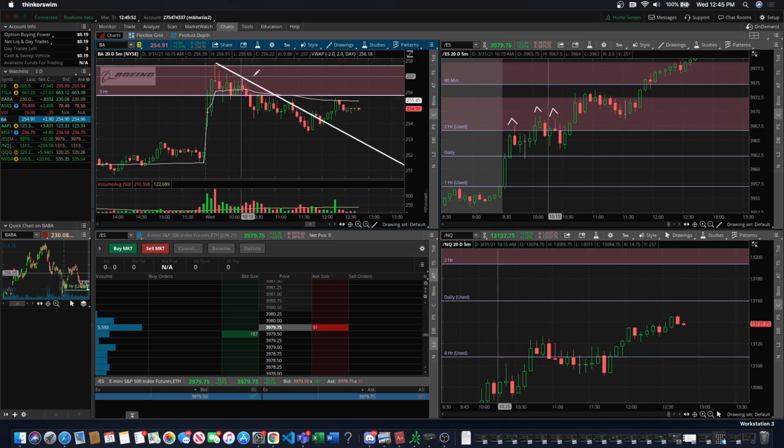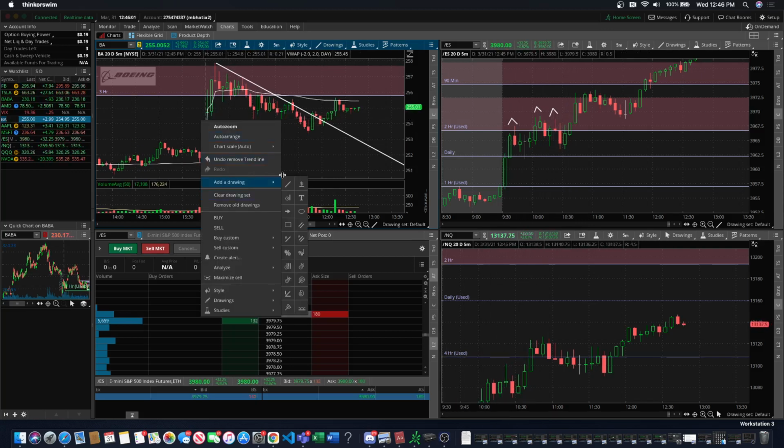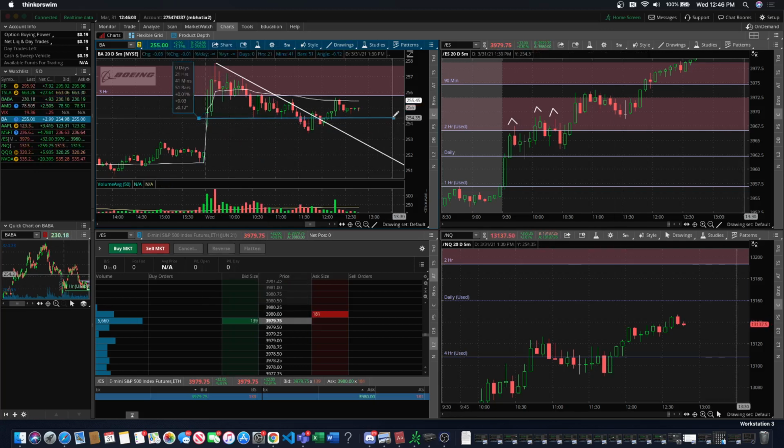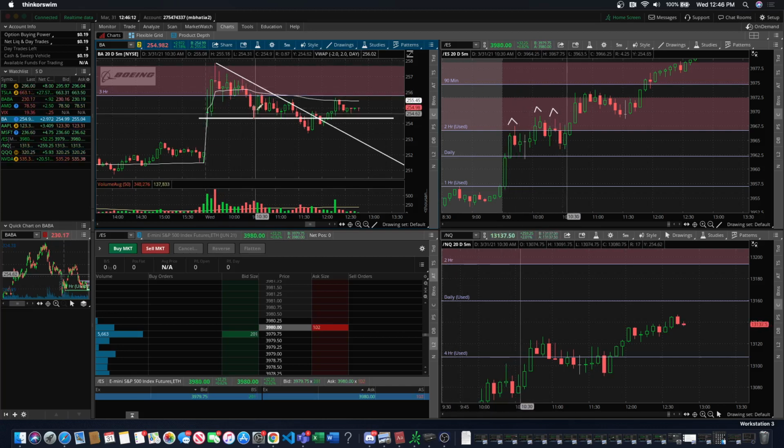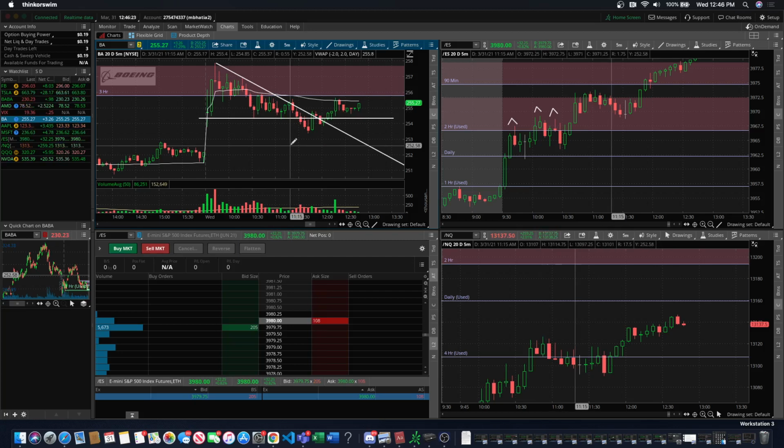So Boeing had key levels at 258 and 253. I noticed we had support right here. We opened, we dipped, we held it once, we came back, we held it twice, and we came back, we held it a third time. So this is a clear area where buyers are not, at the time, willing to push it above or willing to push it below.